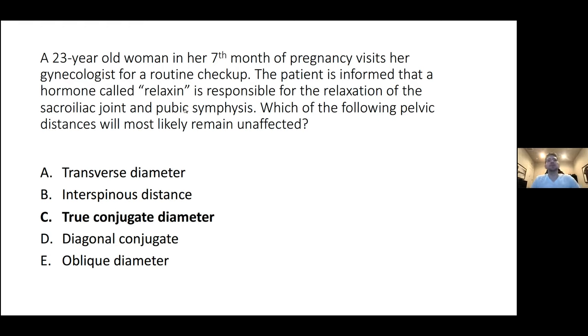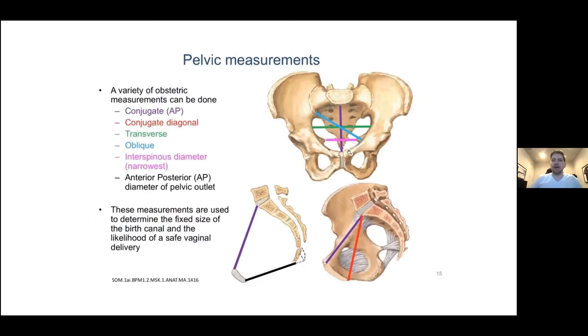All right, so these muscles are going to relax to allow the child, the baby, to be delivered. But the one that's unaffected is your true conjugate diameter. So this is going to come back up in reproductive, but just in case they ask you, this conjugate, this purple line here that you can see, is basically your anterior posterior.